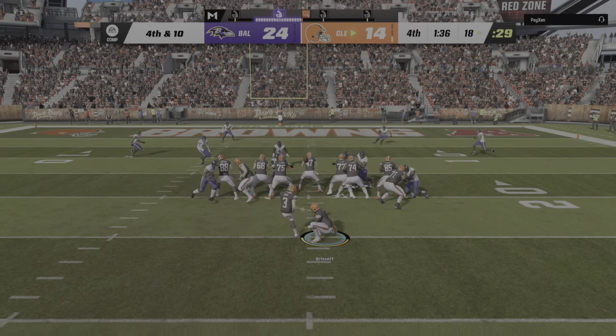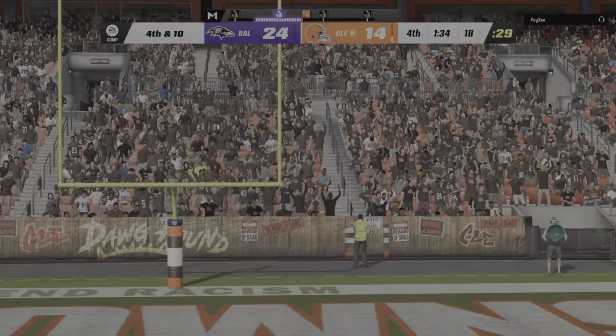It's a 35-yard attempt. And this one is no good.